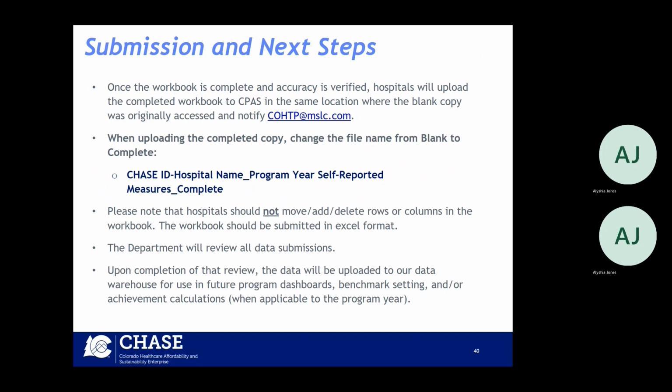When uploading a completed copy, change the file name from blank to complete. So here's an example. You'll want to use this exact naming scheme. It's the exact same naming scheme as what your blank workbook was. You just changed the very tail end of that naming scheme from _blank to _complete.